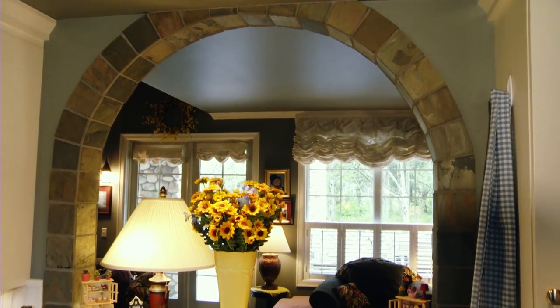On the rock, we tried to do this arch theme, and all of the arches in the house, including both fireplaces, this archway, one over here above the sink, and one at the entryway, are all half rounds.